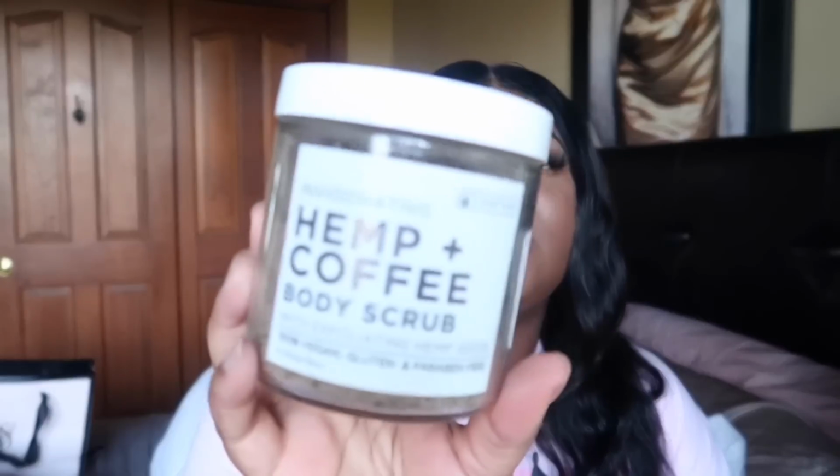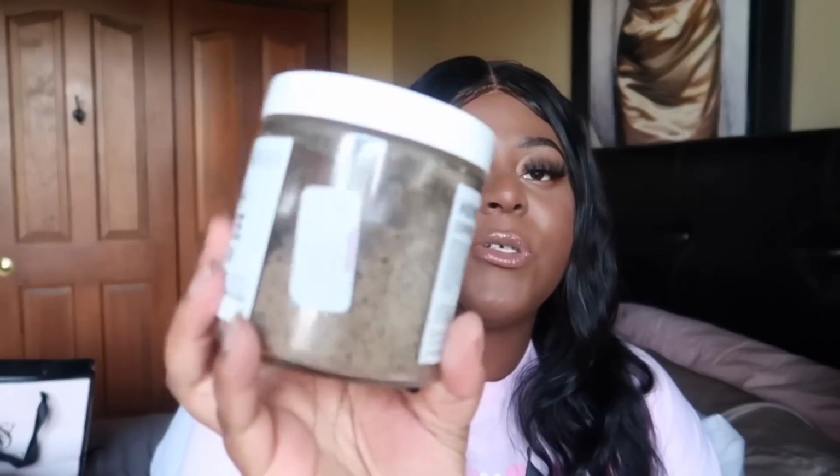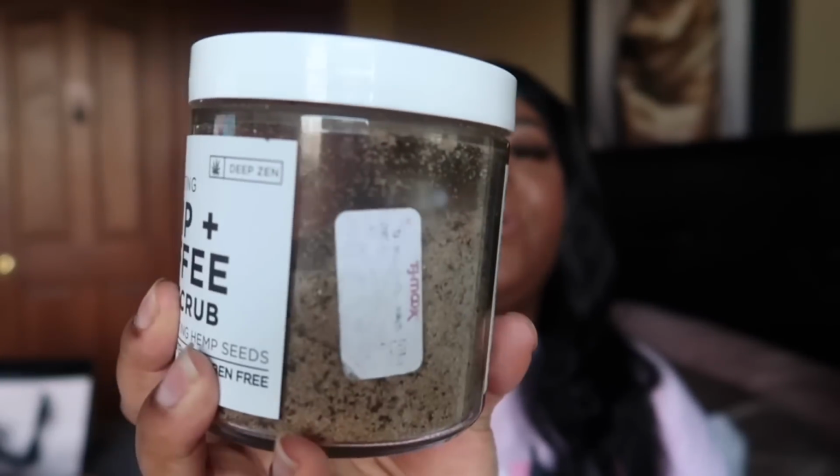And then I have this Hint and Coffee body scrub, and this is just a random scrub that I picked up from TJ Maxx. So this is what this one looks like, and this one is kind of a looser scrub, if you can see. It has lots of little grains in it. It's very messy. It has nothing that really keeps it together.